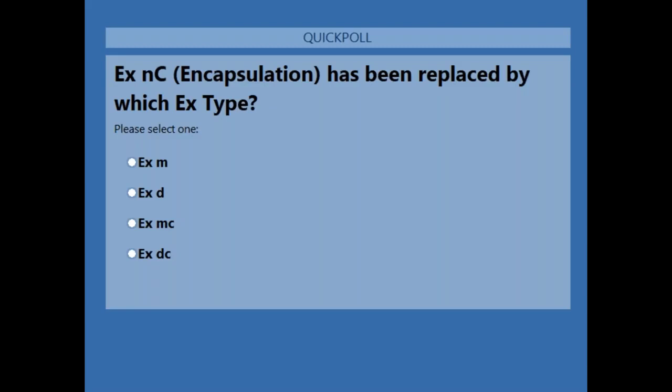Whoever just answered first, you got it right. So the problem with EXNs is EXNC has about 5 different meanings to it. So you have to pay attention to the words, the name of it. But then people have different interpretations. Industry confusion.